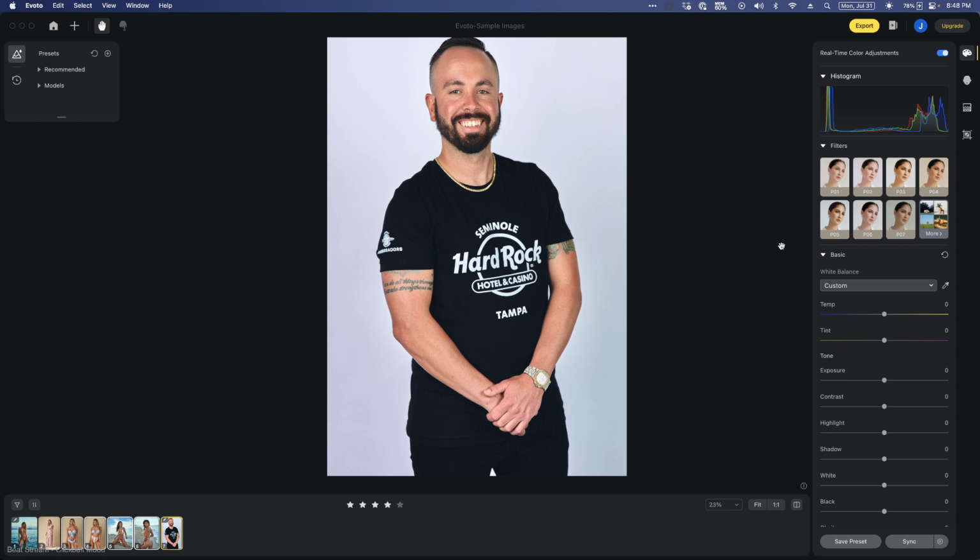So I would do color grade in Capture One, export a TIFF into my output folder, open it with EVOTO, do all the fixes there, sync it across those photos, open in Photoshop, and finish it off. Like getting rid of things in the background and whatever else I need to do. Maybe a little extra liquefy and stray hairs and stuff like that.